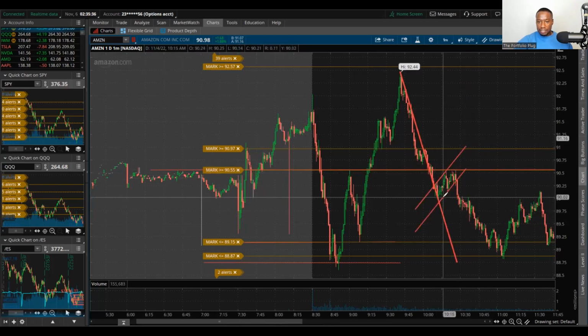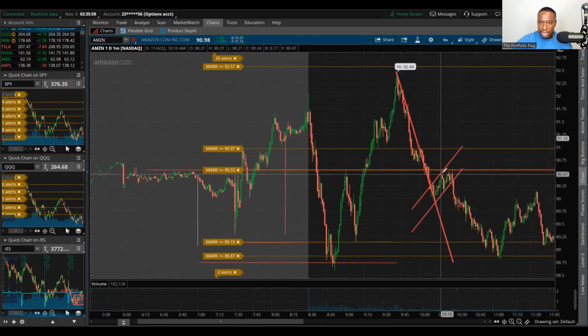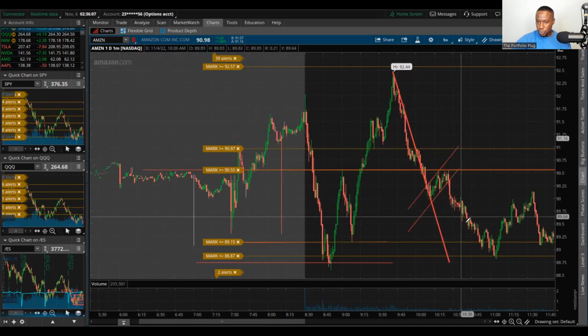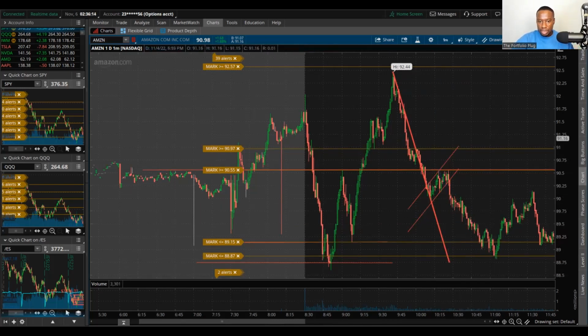So I started giving our members a heads up to get ready for an Amazon put, because I saw the bear flag happening. So right around here, I gave the heads up. And then right after I gave the heads up, my entry point was the 90.56, right? 90.56 was the heads up, right there. And then right after I gave the heads up, it just went all the way down. It was like the perfect play. Let me show you. Let me pull it up for you. All right, so you can see.